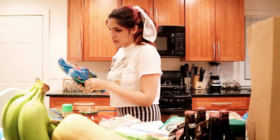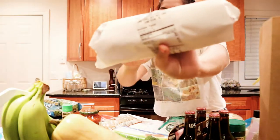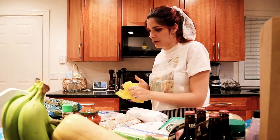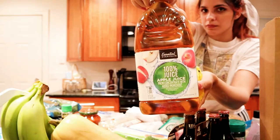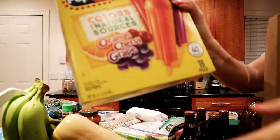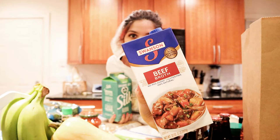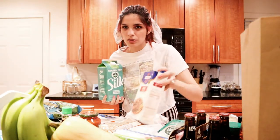This is more spinach. So this is Alaskan skinless cod, and this is 2 New York strip steaks. Some uncooked deveined shrimp. I've never gotten this brand, so I'm just hoping it's good. Some generic apple juice. These ones I already talked to you guys about in my last video, but they're just the best. They're sugar-free popsicles. I think I told you guys about them. Got some honey for my tea. I probably overuse this, but it gives things such flavor. I used a little bit on my risotto yesterday.